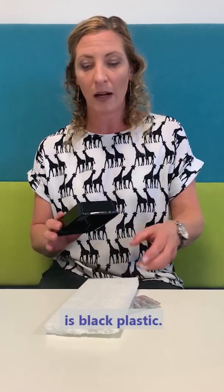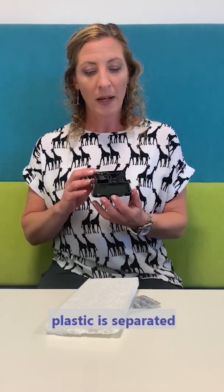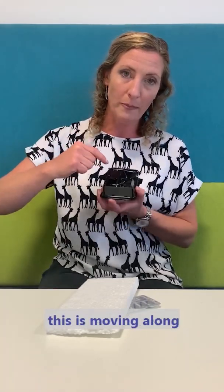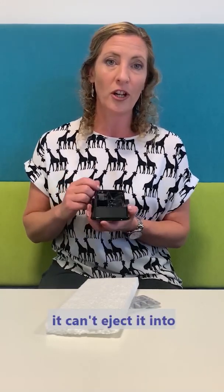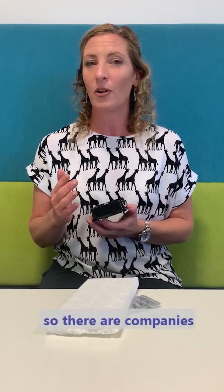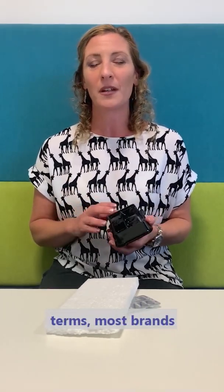Another area that we often get asked about is black plastic. One of the reasons this is really difficult is because when plastic is separated in the recycling processes, it uses something called NIR, or near infrared, and the lights beam down onto a belt as it is moving along, and it can't see the material, so it can't eject it into the right stream, say into the PET stream, so it gets lost in the process. But there are developments in place, so there are companies that are starting to move towards what's called near infrared detectable black, which is really good news. But really, in simple terms, most brands and retailers are now just moving away from it.